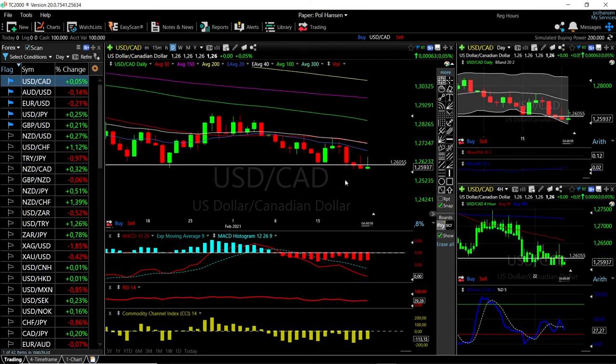US dollar, Canadian dollar, we did rally significantly, and then we broke down again. We are still in the green, we're at 0.05, but rallies towards the 20 or the 50 moving average, that is your selling opportunity.